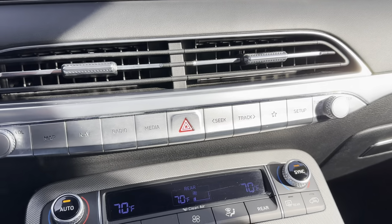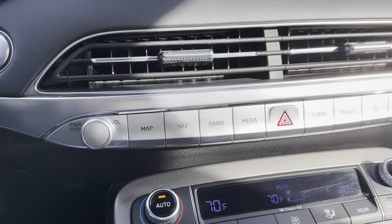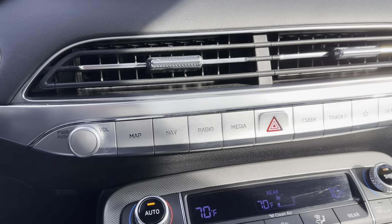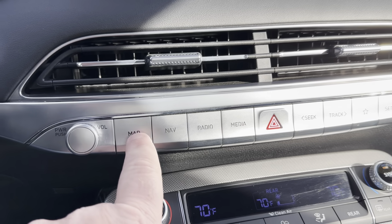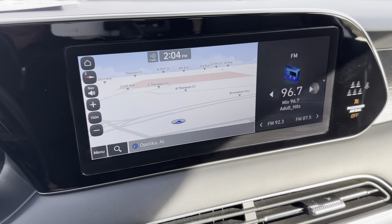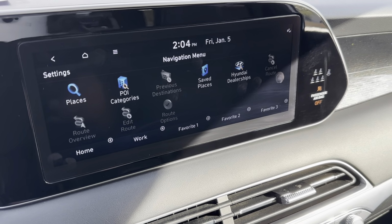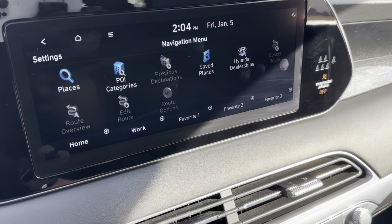Center buttons, you've got a whole row here. They actually took this straight from Genesis, to be honest. Genesis started doing this several years ago. Hyundai has kind of incorporated it into their line, which is really nice. So you've got the full map button there, which brings up this. You do have your nav screen. You can kind of do points of interest, everything like that, no matter where you are.